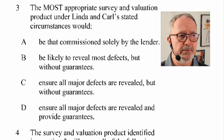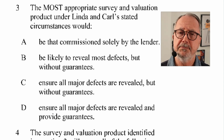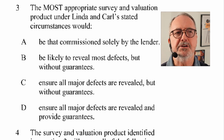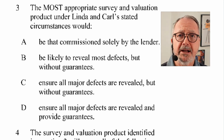So the one that would be appropriate here, and you can see the answer straight away, is A. That one commissioned solely by the lender. That's the basic mortgage valuation. It's commissioned by the lender, paid for by the borrower, and everyone's a winner. But it doesn't do much else apart from value the property, give you an insurance, and have a quick look at the property itself. The other answers there are talking about defects.